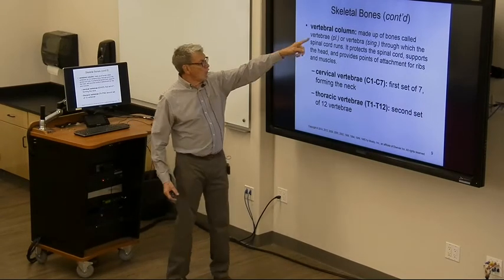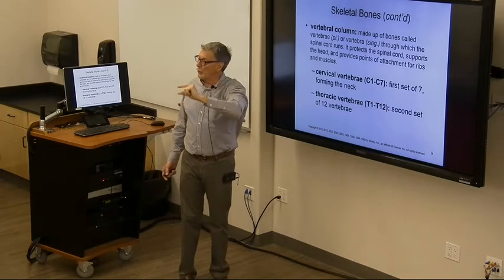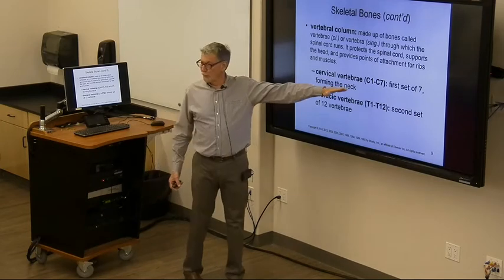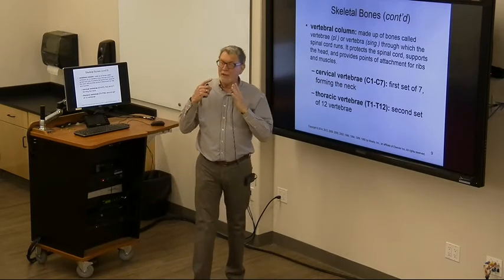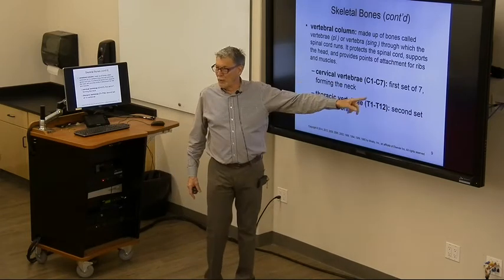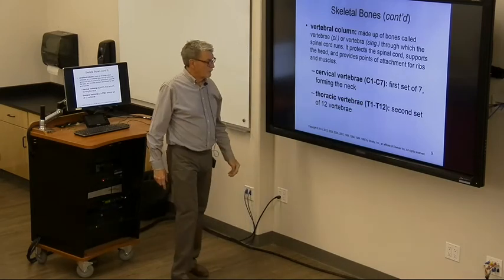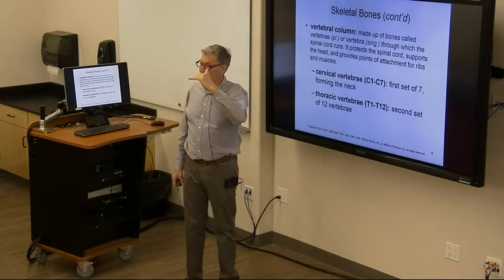The vertebral column is made up of a bunch of vertebrae piled one on top of the other. At the top, you have the cervical vertebrae. You know that people have cervical collars if they hurt their neck. And that's the first seven. C1 through C7 are the cervical vertebrae at the top, and they're named that way: the first one is C1, C2, C3, C4.